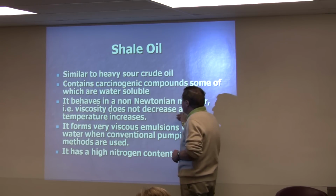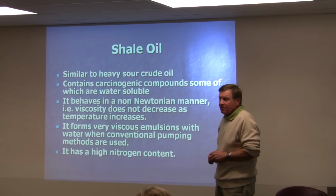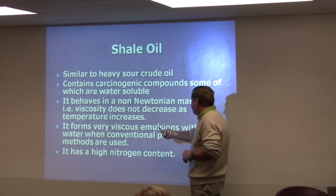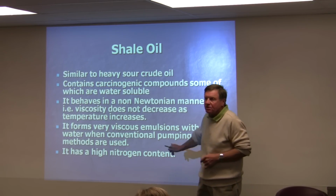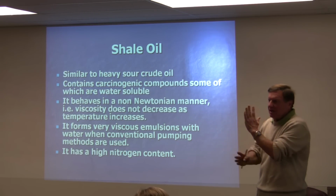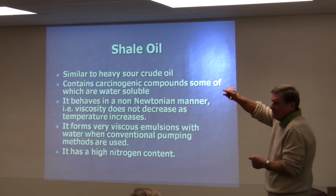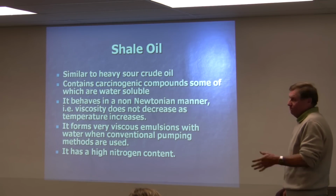It's essentially non-Newtonian in so much that the viscosity doesn't decrease as the temperature goes up. If you run your car too hot, your oil gets very thin, but this oil would get very thick. And it forms very viscous emulsions with the water if you just use regular pumping, pumps like centrifugal pumps and so on. There's too much shear involved there, so you start pumping and you watch your pressure gauge, and it just rises till it's up to, heck, it could be 3,000 psi in the discharge of your pumps, if you pump it that much.